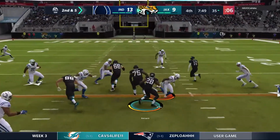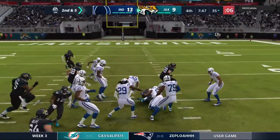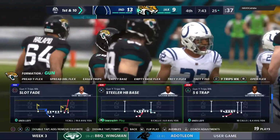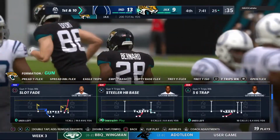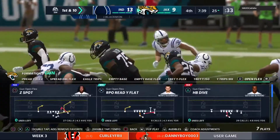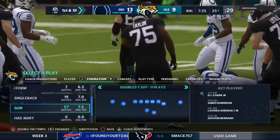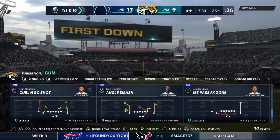Now a first carry for Giovanni Bernard. They're able to get this one past the 30 to the 25-yard line. It's a first down on a gain of 10. We'll definitely see some open running lanes, and he's taking advantage of it right now, but that shouldn't be a surprise. Defense has the lead. They're playing for the pass first.